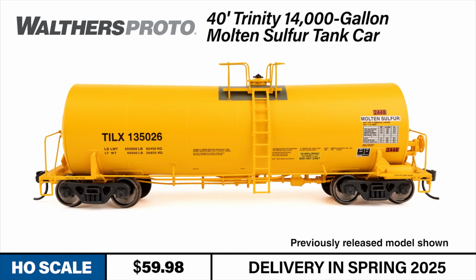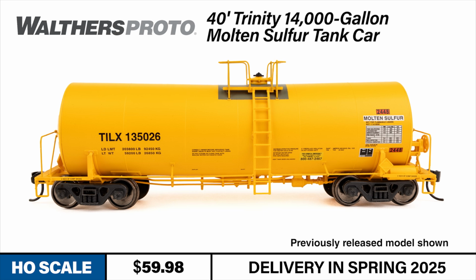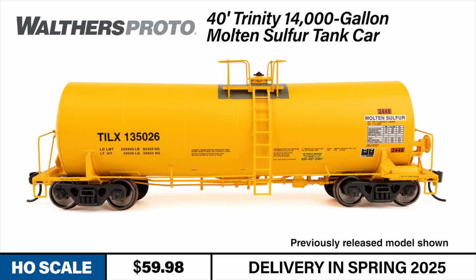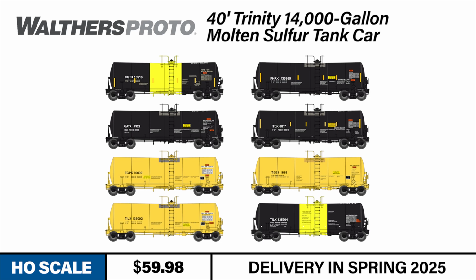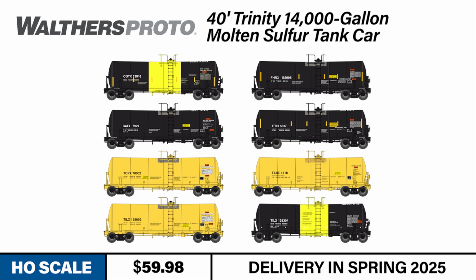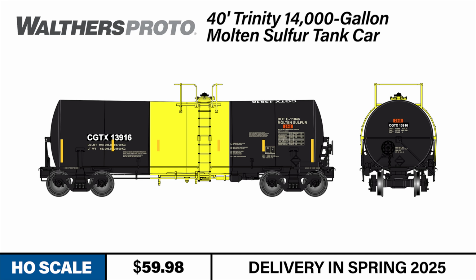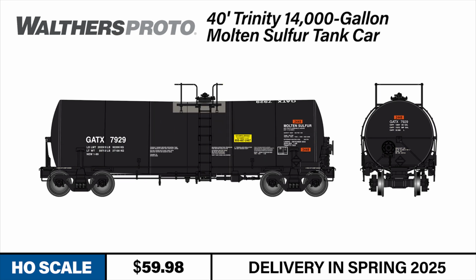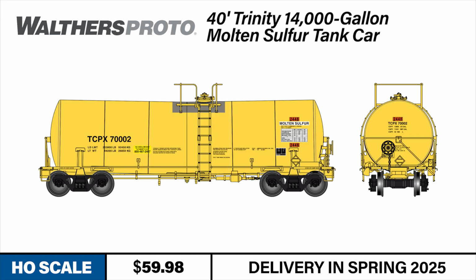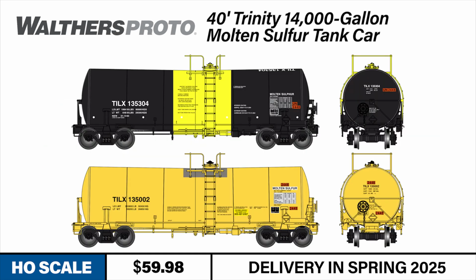Whether you run one in a mixed freight or a dozen in a dedicated unit train, these sulfur tank cars will help you accurately model the contemporary railroad scene. This latest run of molten sulfur tank cars is available in 4 numbers each of the following road names: CGTX, FHRX, GATX, ITDX, TCPX, TGOX, and 2 TILX schemes.